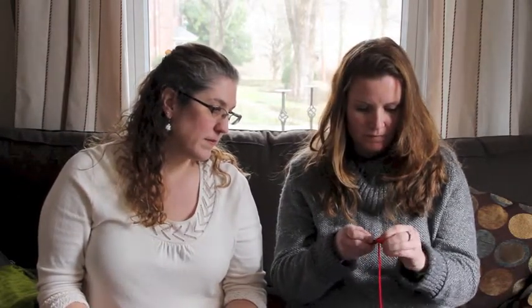This one? Yes, and then you got to pull it through both loops. But there's only one loop. Oh, this one and that one. Yes. Oh, okay, I get it. So now it's closed, and you always begin each stitch with just one loop on your hook.